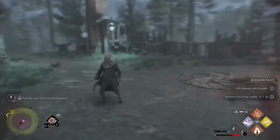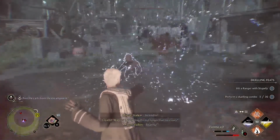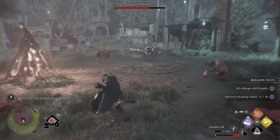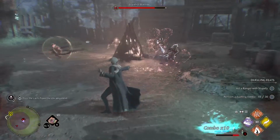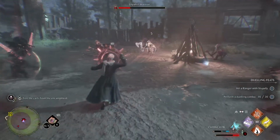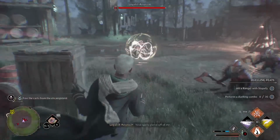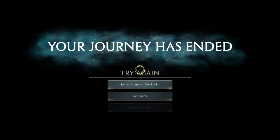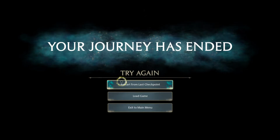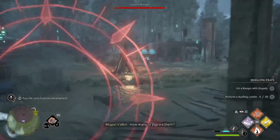Easily diverted. Leviosa! Accio! Incendio! Why try to drag this out longer than necessary? Incendio! Leviosa! Accio! Right. Leviosa! Accio! Your spells glance off of me. Poor little human. Enjoy suffering, do you? How many of you are there?